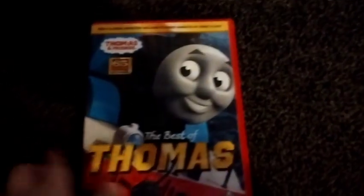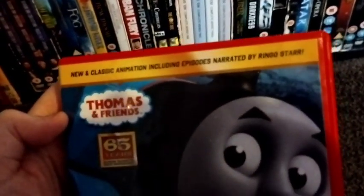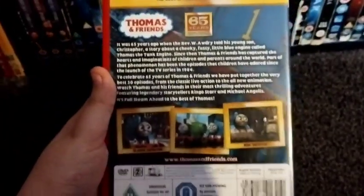So this is the original version of The Best of Thomas. You see the 65th anniversary logo. New and classic animation including episodes narrated by Ringo Starr. The spine. And the back. 150 minutes. And here's the disc.